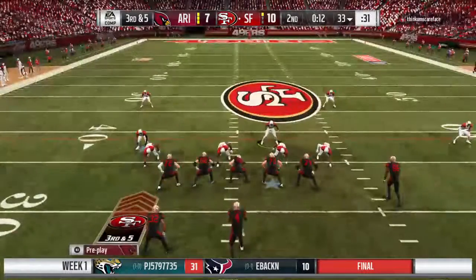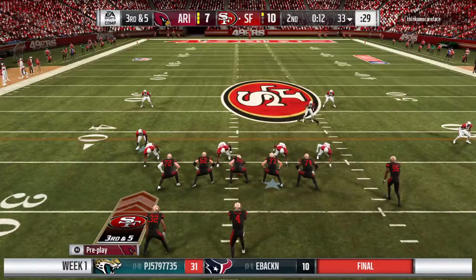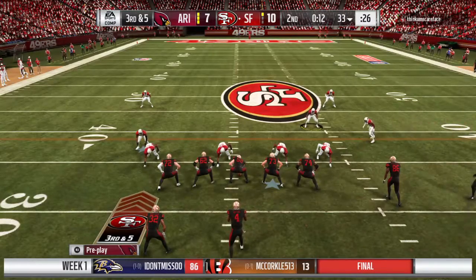Tiger! Come back! 56, Mike, 56, right there, 56.